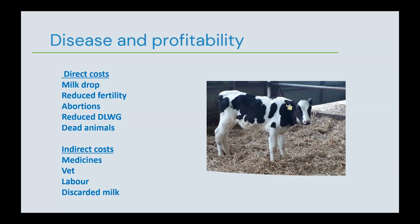No one enjoys it. So ideally we want to avoid it. That is part of what your health plan is trying to do: avoid any disease coming in. Yes, we're not going to completely eliminate disease. You're going to get disease that's endemic, such as pneumonia, but you can try and limit new pathogens coming in. You can try and protect the stock that's there by putting in place vaccinations or planned treatments, and that should all play a part of your health plan as well.